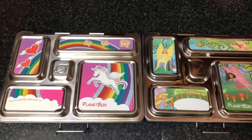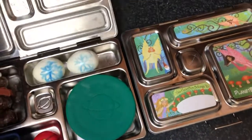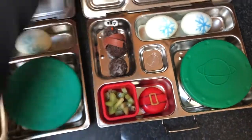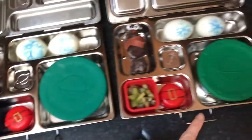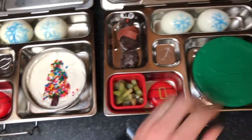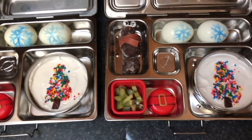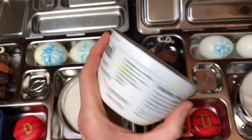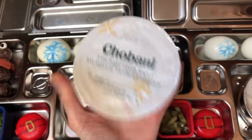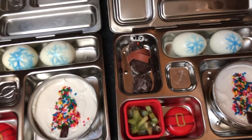Today is Wednesday's lunch. This is my 8-year-old, this is my 5-year-old. Alright, so for their main thing they have yogurt. And I just made a little Christmas tree in each. For the yogurt, I just used Chobani because it is gluten-free. I also prefer the less sugar because there can be a ton of sugar in yogurt. And then sprinkles.